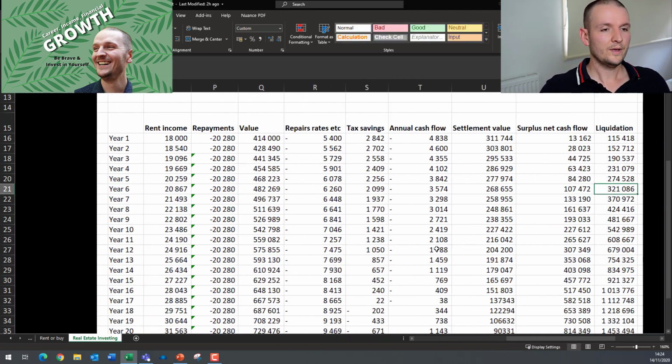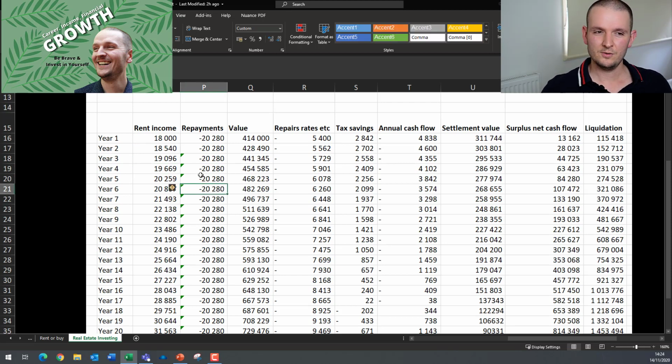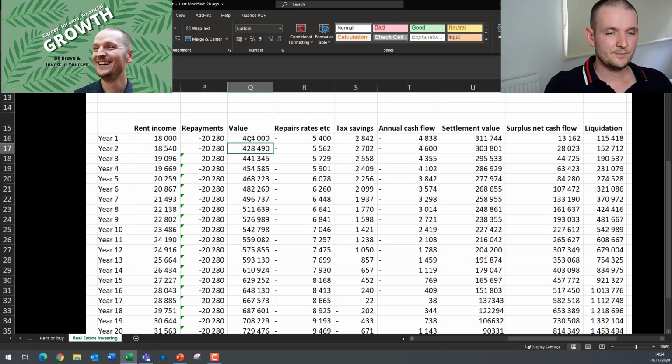Okay, so remember, we have a $400,000 apartment that we've bought and we're renting it out. So that's our rental income every year. This is our repayments every year, which are fixed because we've taken a fixed term mortgage on the house. This is the value as it appreciates every year. Usually entry-level houses appreciate at a slightly higher rate than a high value $1 million house. So this one I've done at 3.5%, whereas the $1 million house I did at about 3%. You're going to spend about 30% on repairs, maintenance, agency fees, taxes, etc. So that's what we've got there. Those are tax deductible, so you can take a portion of that against your income tax. And then that will result in your annual cash flow that you would then net off against your surplus that I showed you earlier.